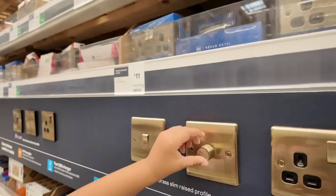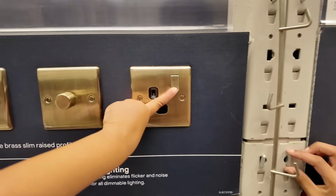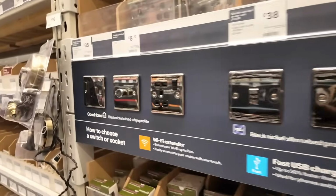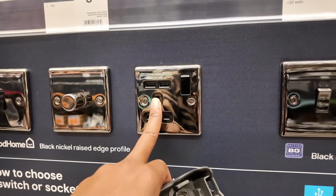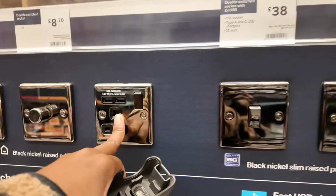Come on then. There you go. We got distracted, didn't we? We're playing with some light fixtures. We don't know which ones are nice. I'll show you what there is. There's this kind of color. I like that with the USB chargers. That'll be quite handy, because of the amount of times we lose chargers.